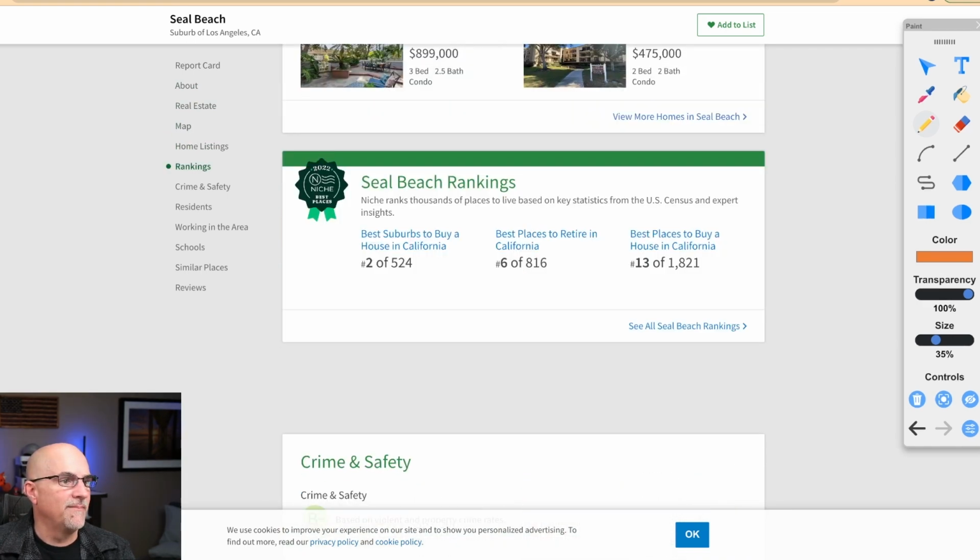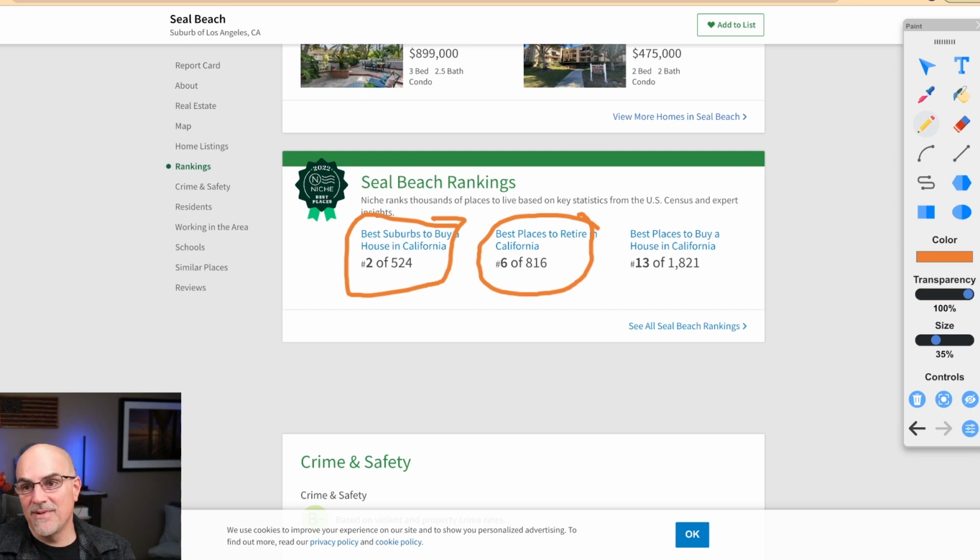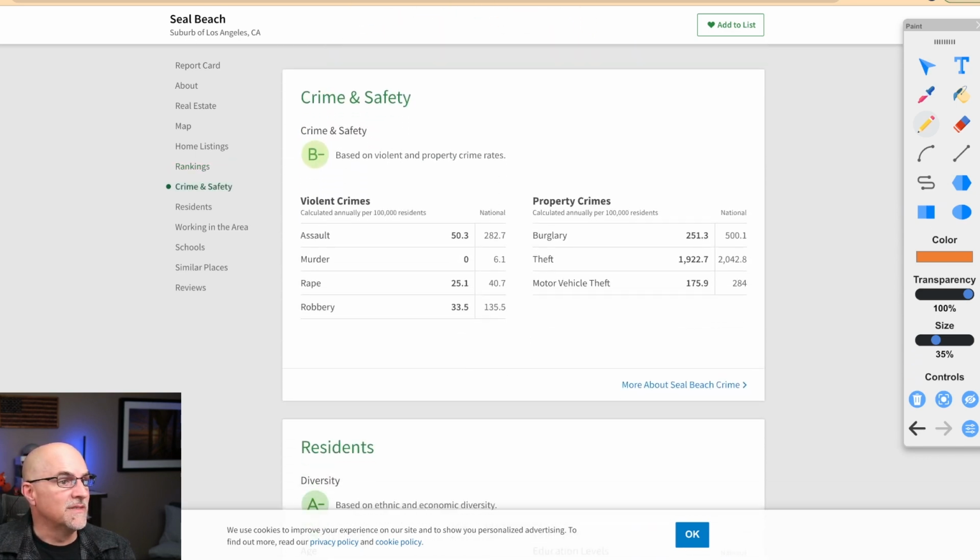Right here, ranked number 2 out of 524 suburbs in California to buy a home. Best places to retire in California, number 6, and best places to buy a house, number 13. Like I said, people, they don't leave. Seal Beach, if you got a B- on crime, 50 assaults last year. I don't know what they count as an assault, but 0 murders, which is good with me.